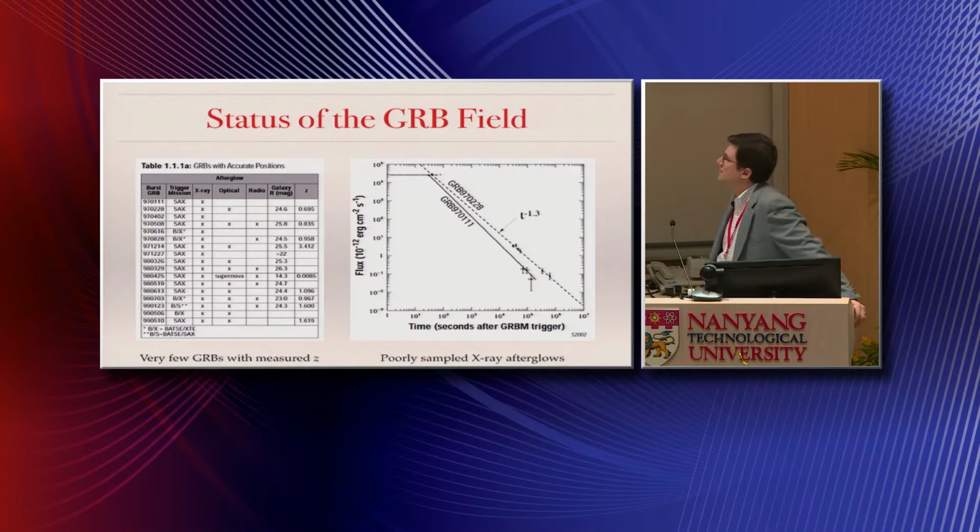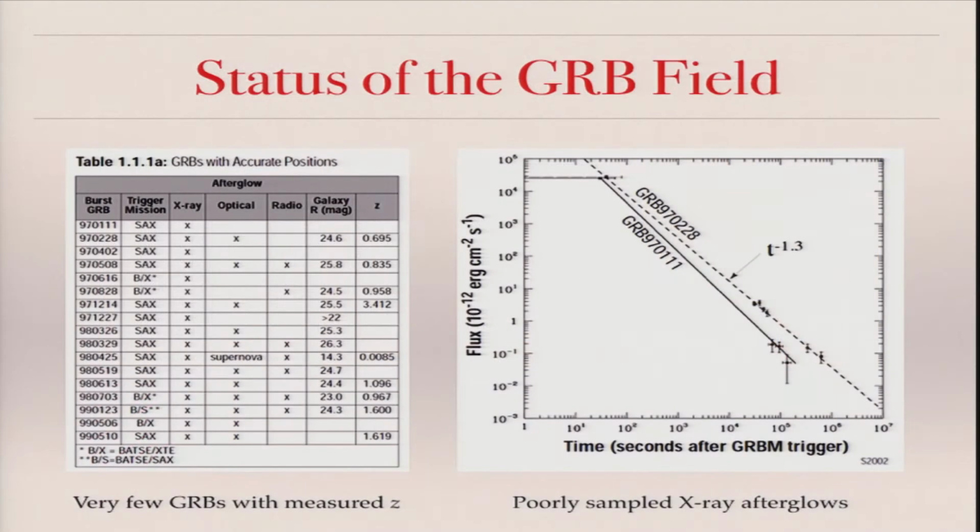So here's a summary slide from 1999 that's supposed to summarize the field of gamma ray bursts at the time. And I think there are actually pretty poignant analogies you can make here with what's going on in the world of gravitational waves right now. At the time, gamma ray bursts were an extremely new frontier. A number had been detected, but it was only in 1997 that the first were localized. We could identify their counterparts at long wavelengths, their host galaxies, measure their redshifts.